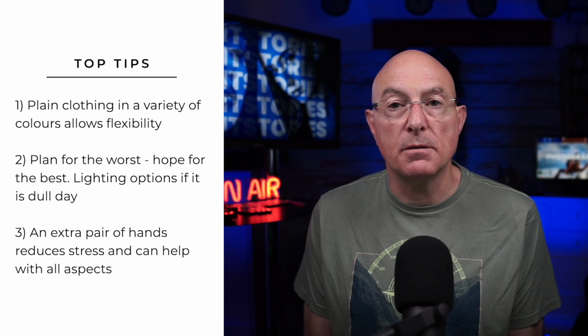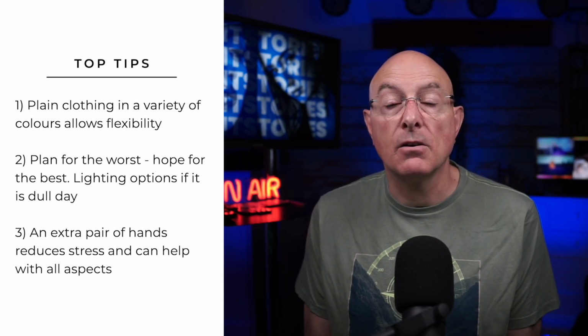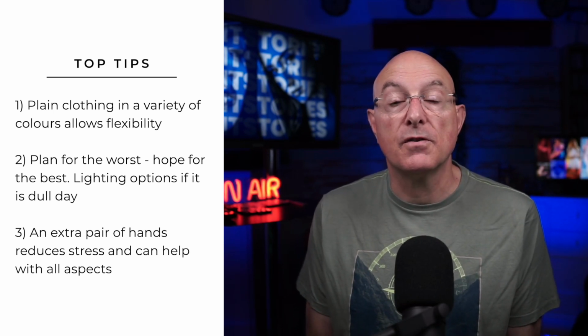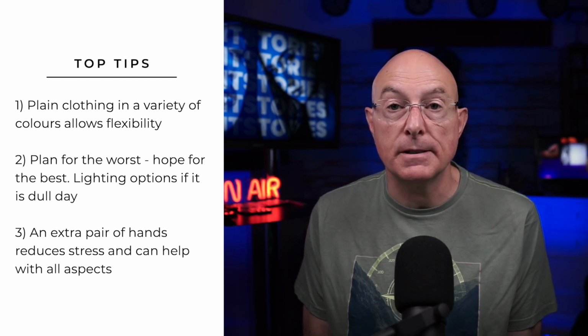So what are the three things we can take away from a shoot like this? Well, firstly, I would suggest the model brings a range of clothes, non-pattern, so plain clothes really, in a range of colours if possible, because you never know what sort of foliage you're going to see, and it would be good to either complement or contrast it.